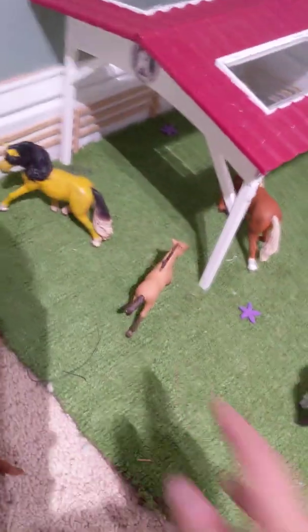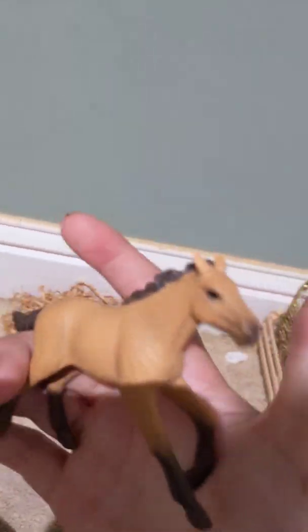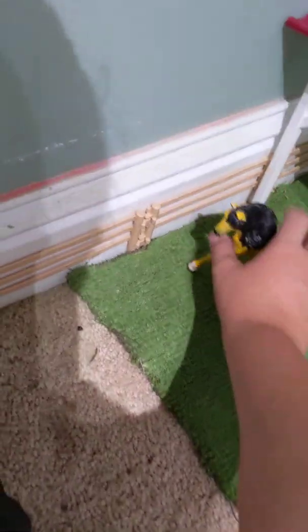And she was just under their shelter. And here's her foal, Pixie's foal, actually. Jasmine, she's a Mustang filly, and she is just running towards her mom. Let's not pay attention to this one.